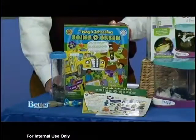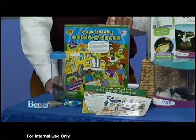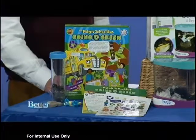I love this. Lots of recycling goes on in nature. In fact, you might have heard of the water cycle, which of course I teach when I go to the elementary schools, which is nature's way of recycling water. Isn't that cool? That's really cool.